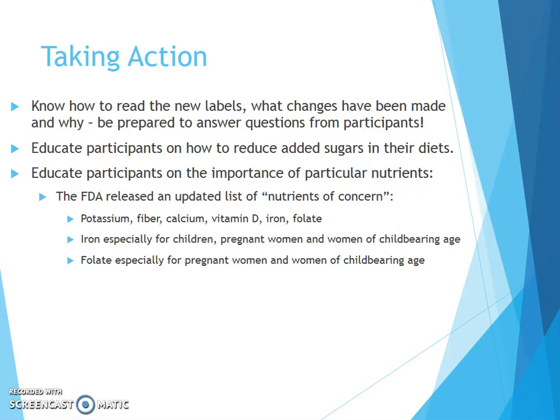During this education, it's going to be completely appropriate to talk to your participants about reducing added sugar in their diet, and also the importance of the particular nutrients that are going to be listed on the nutrient label. The FDA has released an updated list of nutrients of concern. These are potassium, fiber, calcium, vitamin D, iron, and folate. These are what we really want to be talking about with our participants. And of course, iron, especially for children, pregnant women, and women of childbearing age, so all of our participant categories. And then folate, especially for pregnant women and women of childbearing age. So this is really important.